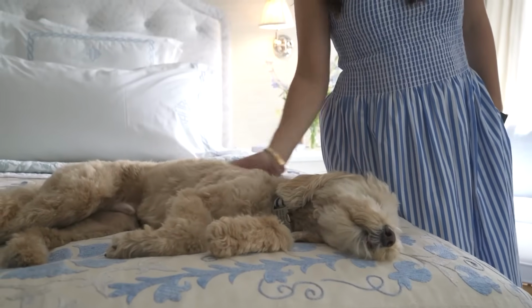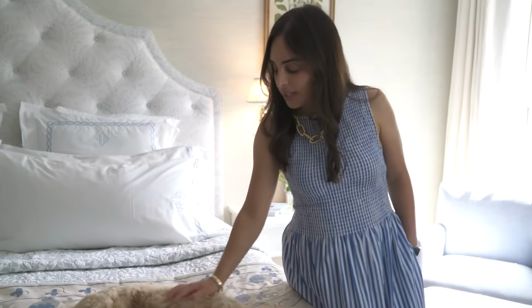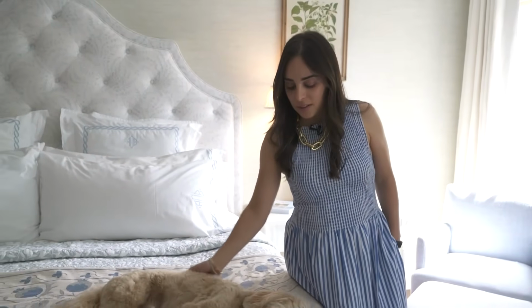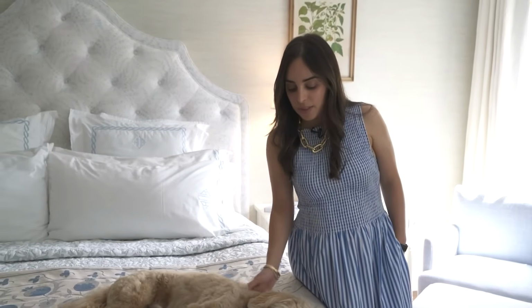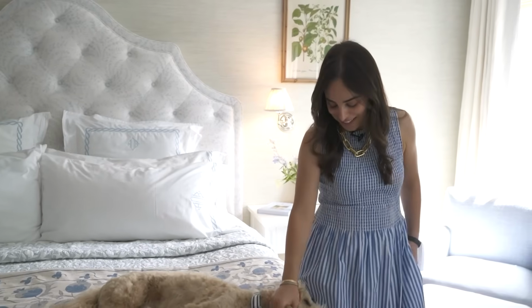When we first got him, we had a queen size bed. We didn't have kids yet, and we were living in the city, and we realized pretty quickly that he was going to be sleeping in between us, and so we got a king size bed, and he still takes up the whole bed anyway because he sleeps horizontally in between us.